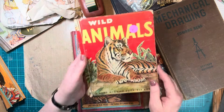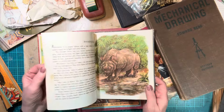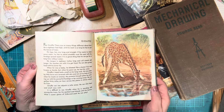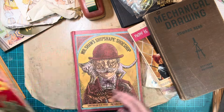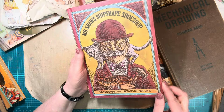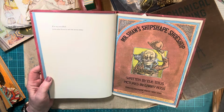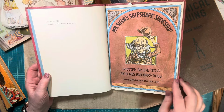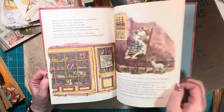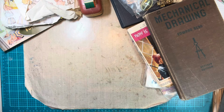And then there was this book, Rand McNally Elf book. And Mr. Shaw's Ship Shape Shoe Shop. I thought this would be a really fun smash book or glue book cover, but I love the 70s illustrations. I think it's from the 70s. Yep, 1970. The illustrations have that look to them. So that was $6 for all of that.